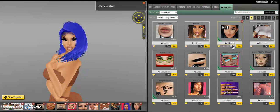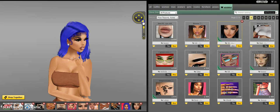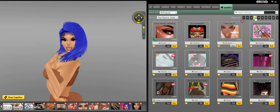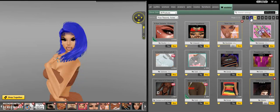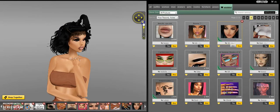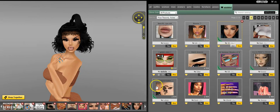I guess this is like number six. A big old spiderweb tattoo. And hold up, I'm trying to find a different hair so y'all can see, I guess, a little spider or widow, whatever shape you want to call it. So yep, that's that one.